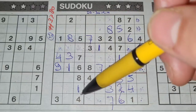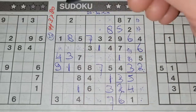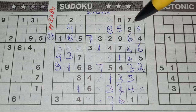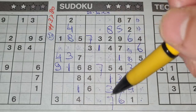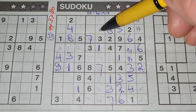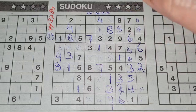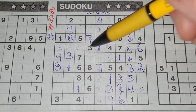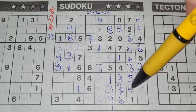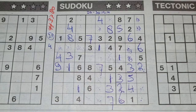4 in this first column, 4 in the third column. So the column between, the second column, the only place for the 4 should be there. 4 in this column, 4 in that column. So the column between, the middle column, the only 2 places for the 4 should be here or there. We see there 4, no 4, there 4 should be here. And all the 4s are used. I can see. This is number 1, number 4. Alright.